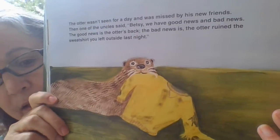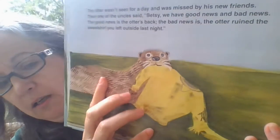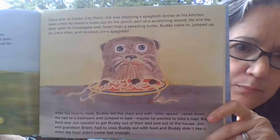Well, there he is back, and that's the sweatshirt that he found left outside, and he ruined it. There he is eating spaghetti. Buddy likes spaghetti. Oh my gosh. I can't believe this is all true.